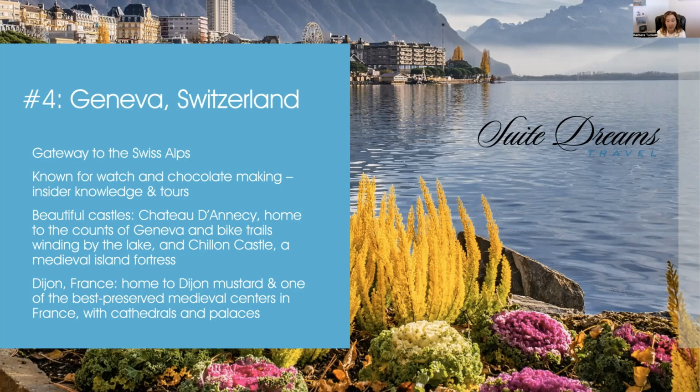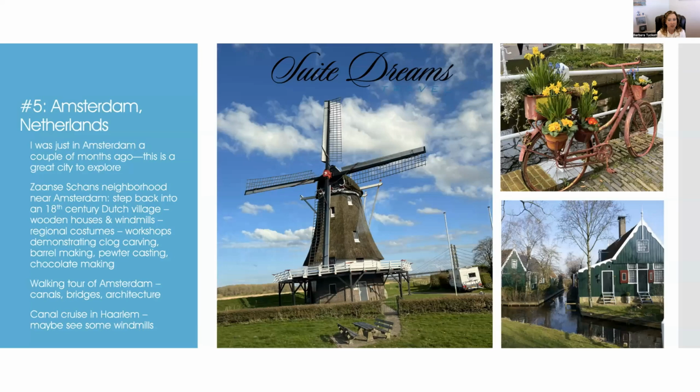Dijon, France is also close by Geneva, and you will probably get to experience Dijon. Obviously, it's home to Dijon mustard, and it also has one of the best preserved medieval centers in France. Lots of cathedrals and palaces and all kinds of great things to get to see there. So that is Geneva, Switzerland.